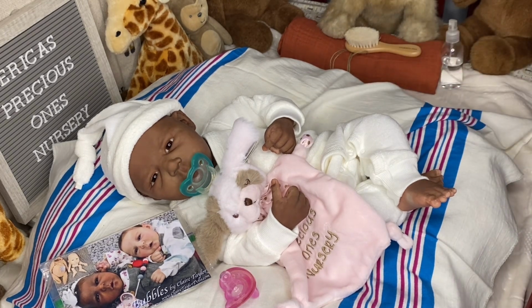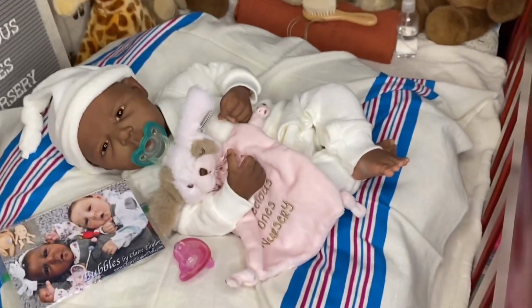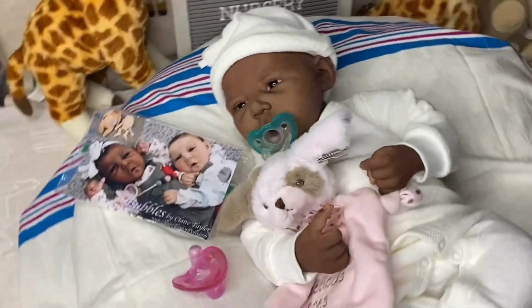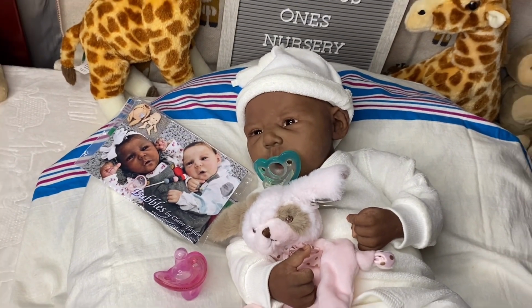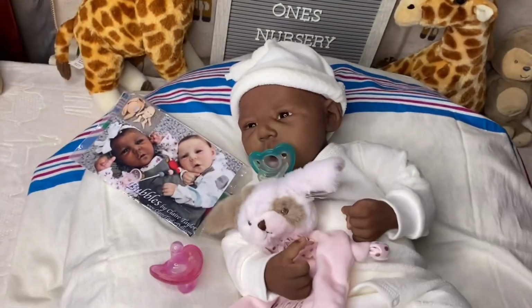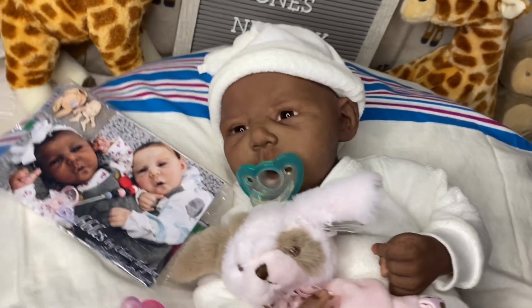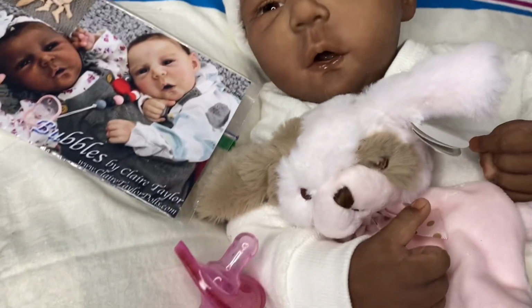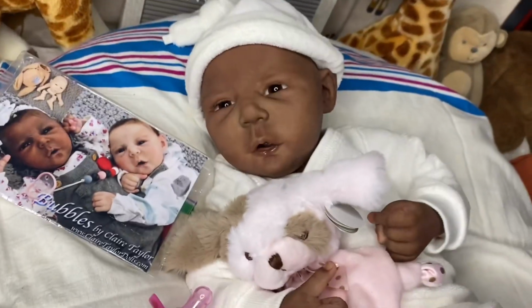So guys, that is Bubbles by Claire Taylor, painted all by me. And like I said, if the new mommy wants the baby rooted, I can also root. I keep going out too far. Root the baby if you want it rooted. We can discuss that. And that's her mouth, if you can see in there.